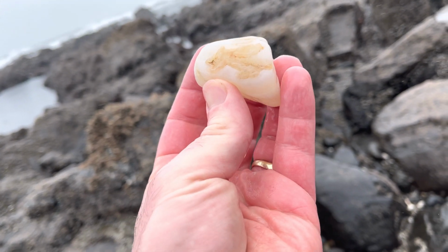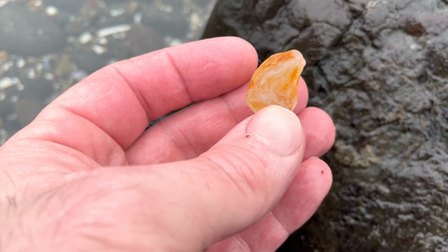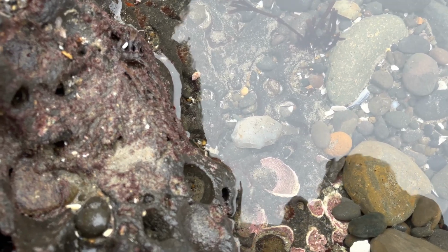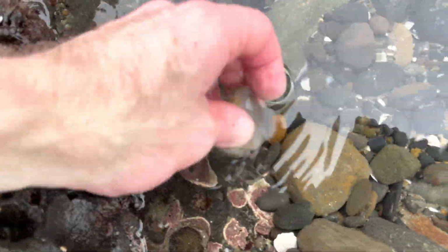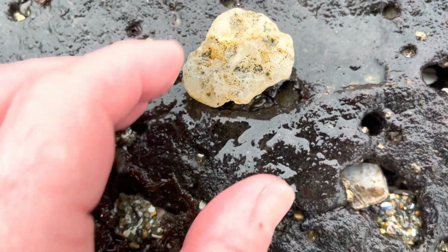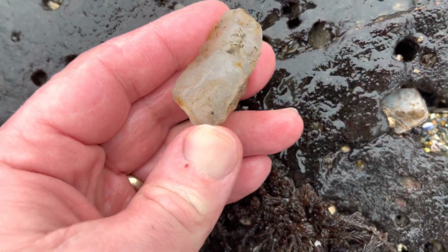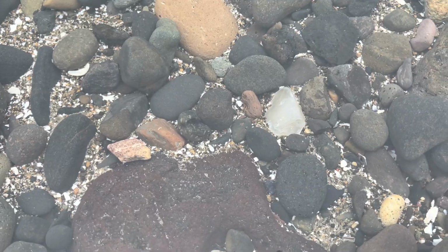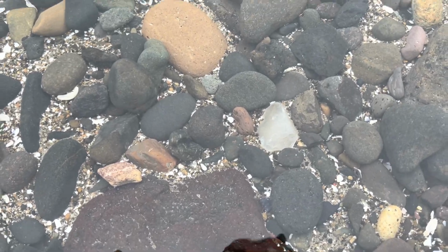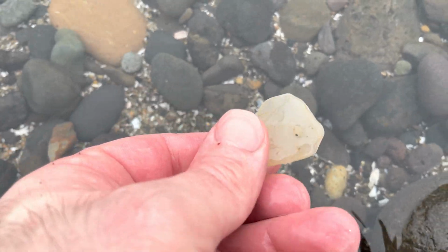That is a nice find right there. I love it when I see these just sitting in an obvious spot like this. Look at that. That beauty right there. Look at that. That is such a nice one. Let's go up and clean it up. That's a beauty. There's a beautiful piece right there. See it? Oh yeah. It's really nice.